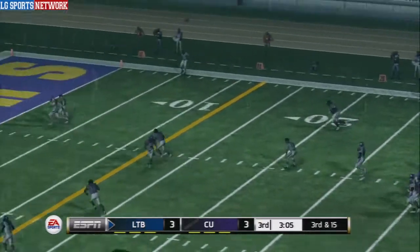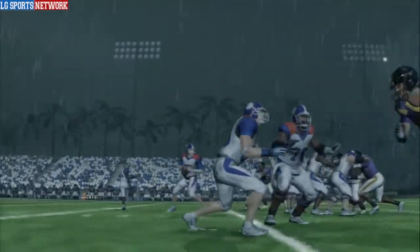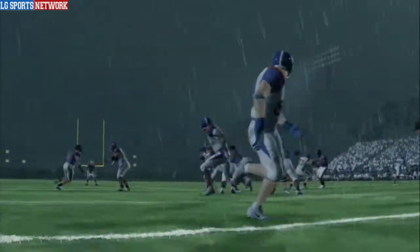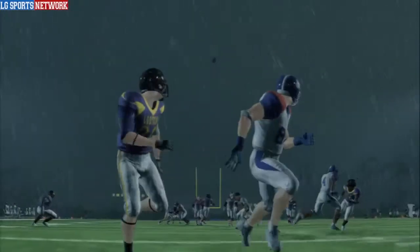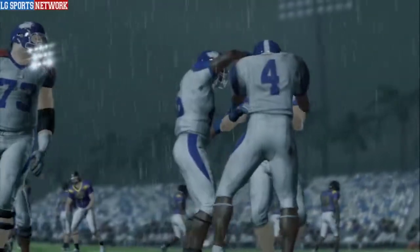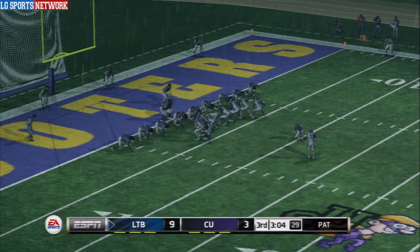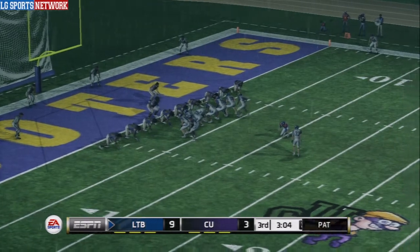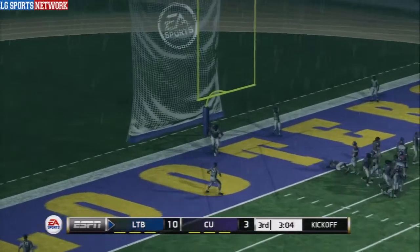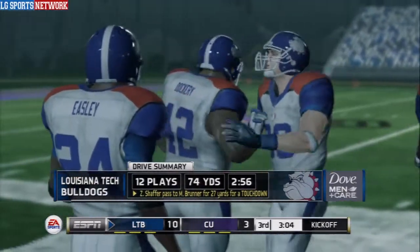Back to pass. Going for it all to the end zone. So they call a tight end's number, and he comes through with the score. He did a great job here of using his size to create space for himself so the quarterback could get the ball into him without any defenders getting in the way. Louisiana Tech with a 6-point lead. He makes the PAT. So a 12-play, 74-yard drive, and they come away with a touchdown.